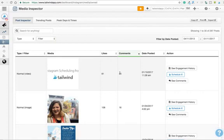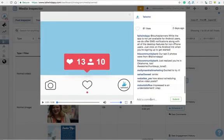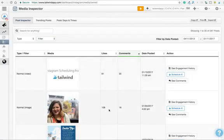So you can hit that see comments button and basically use this as a way to engage with people. It's just right here. And that's nice. They're all there, and you can add your comment and submit it right in here. Okay, cool. And of course you can schedule from here, right?